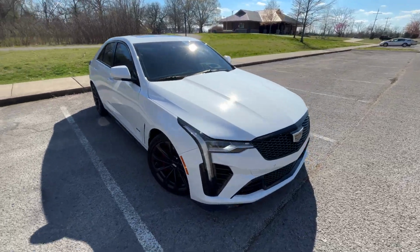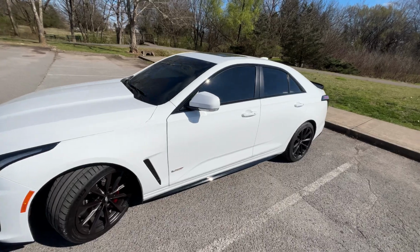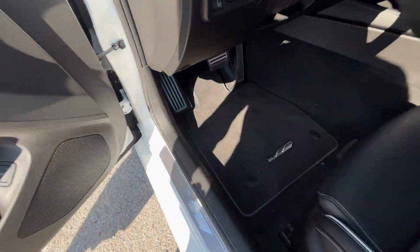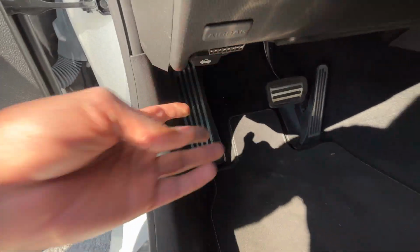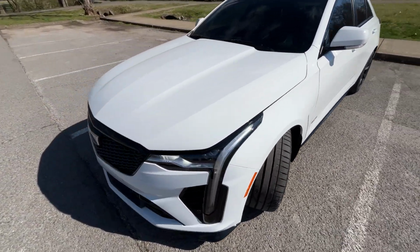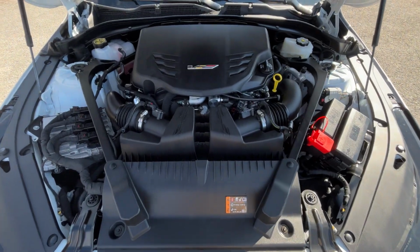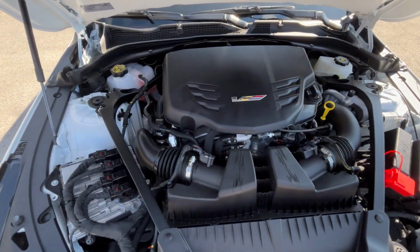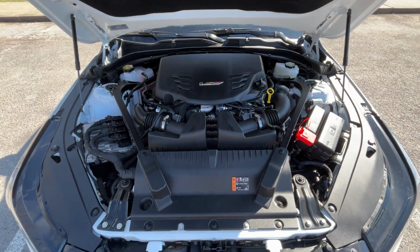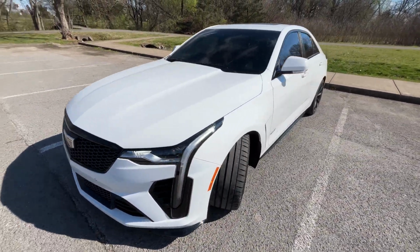But an absolutely stunning look here. And whoever had this before put the tint on the side, really nice touch as well. And I forgot to mention we get passive keyless entry on all 4 doors. And we're going to go ahead and open the hood. And it's packed in there, but there's that 3.6 liter twin turbo V6 engine. Now let's go ahead and hop in the driver's seat.